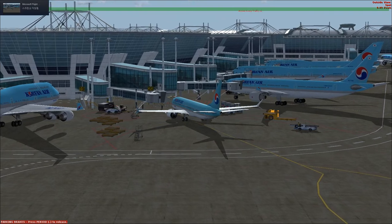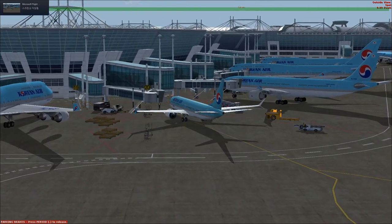Taxi, hold short runway 33 left via taxiway Romeo 11, Romeo 1, Alpha 9, Alpha 7, Bravo, Golf.